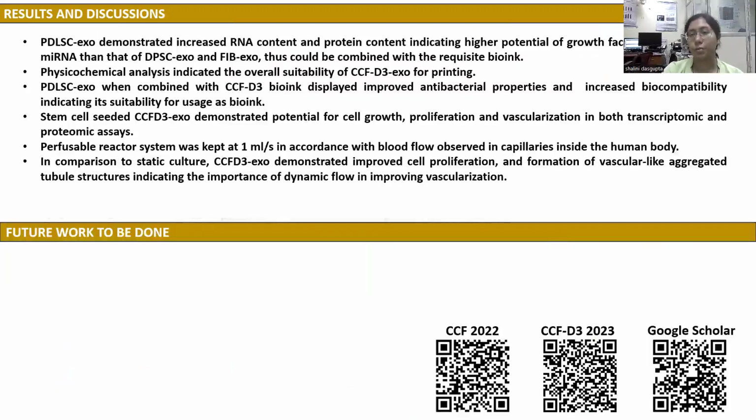Thus, what were we able to prove? That PDLSC exosome was a good choice for exosome to be infused in the biobank, that the overall combined scaffold could promote antibacterial properties and increase both the biophysical capability as well as the biocompatibility of the scaffolds, and it could be utilized as a perfusable reactor system in a dynamic condition.